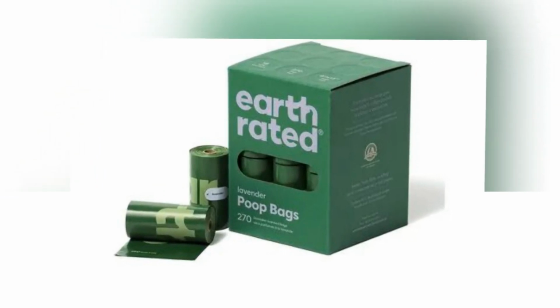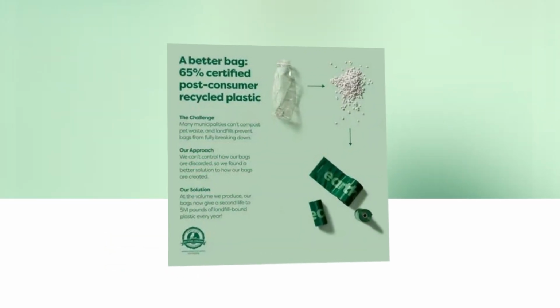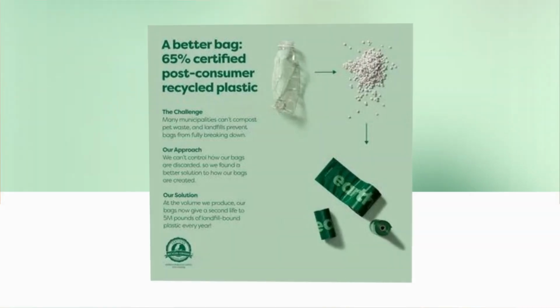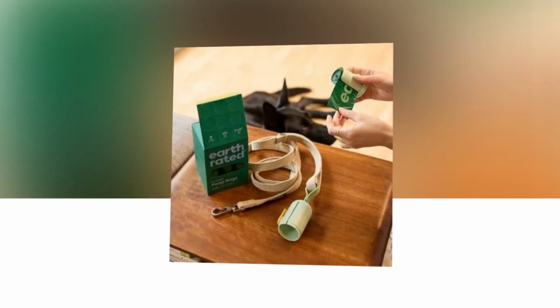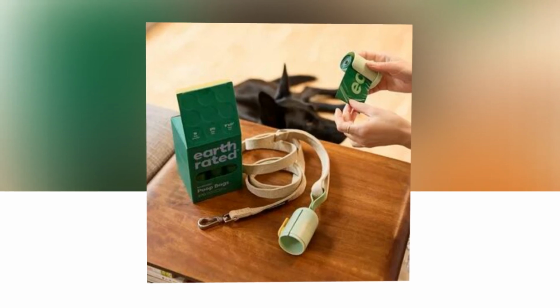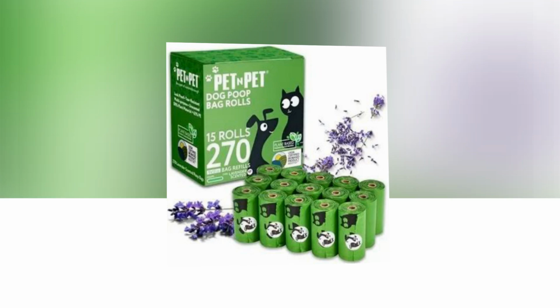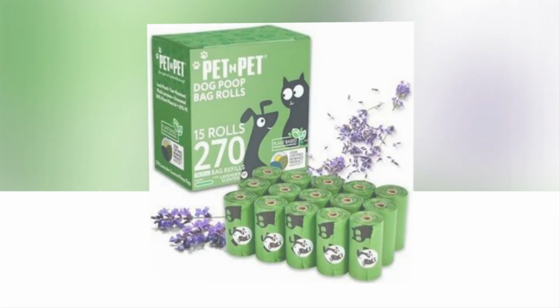A better poop bag. We use 65% certified post-consumer recycled plastic in the production of our dog poop bags, which repurposes more than 5 million pounds of plastic that would otherwise end up in landfills annually. Earth-rated. Our goal is to improve and simplify daily life for people and their pets. We do this by creating cutting-edge goods that are deliberately surprising. Also, we are happy to be B Corp certified.